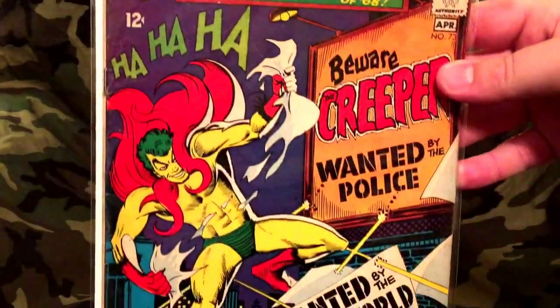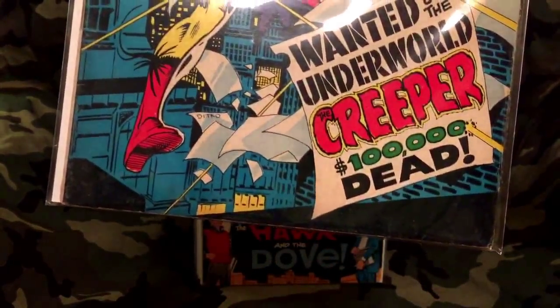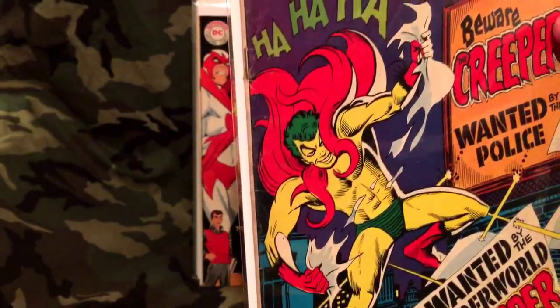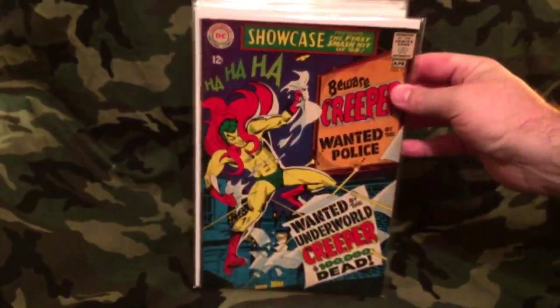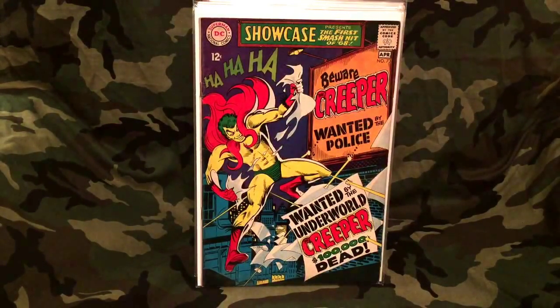It's in pretty good shape. It's got some teens, peens, deans, stuff like that, but all in all, I think it's in really good shape. I like it. It's the very first appearance of the Creeper. I don't have any information that the Creeper is going to be featured in any upcoming movie or anything like that. He's just a key villain, and I wanted to get his very first appearance. And that is Showcase number 73.